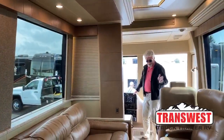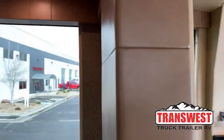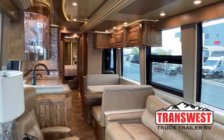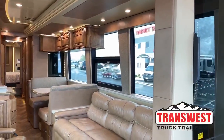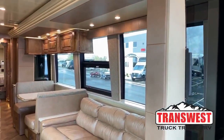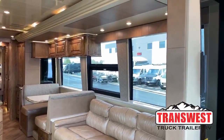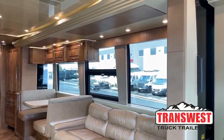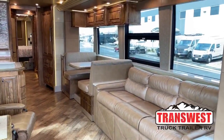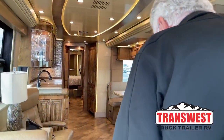And what I'm going to do now is show you how these slides go out. So you might want to come over right over in here. What's going to happen first is that the seal is going to evacuate, and then you're going to see how smooth the slide room does extend, and how nice it opens up. Okay, that's the front slide.